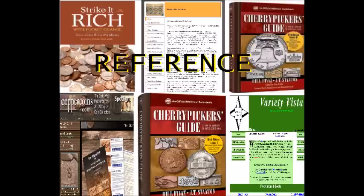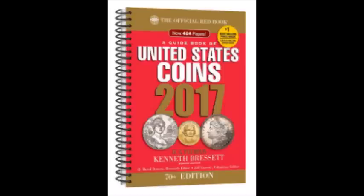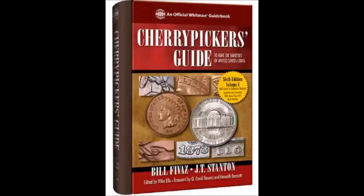Now, there are great books that I strongly suggest having for reference while you are coin searching. The first and foremost is I always recommend a Red Book of Coins. It doesn't really have a lot of varieties, but it is the standard price guide that's put out every year. Now, I personally do not use this book to figure out prices. Might use it as a roundabout just to get an idea, but I use it more to know mintages, to know what's out there, what the key dates and semi-key dates are, and it just has a lot of useful information in it.